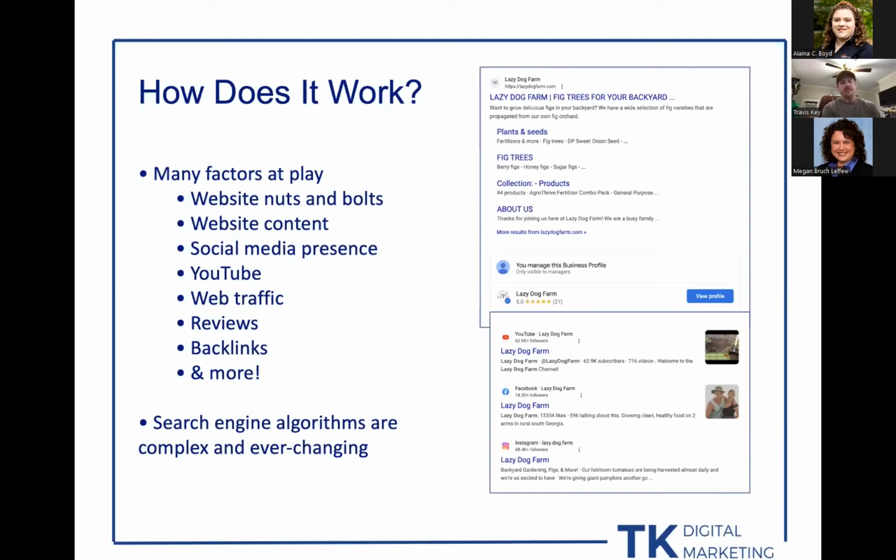Nobody really knows exactly how they work. Nobody knows exactly how each of these factors are weighted in the search algorithms, and the algorithms are always changing. Seems like Google changes theirs about once a year. So it's hard to keep up with it, hard to know for sure which of these things is of utmost importance. They're all great things to be doing.